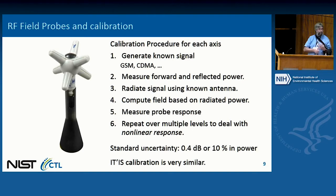The antennas have very nice fixed geometries, which we're able to use to calculate field at a certain distance away, given how much power is going into the antenna. We compute the fields based on that radiated power, and then we measure the probe response.